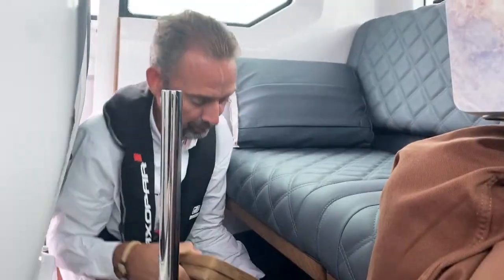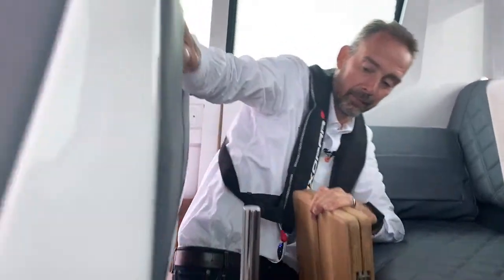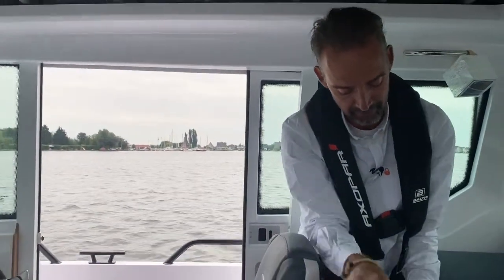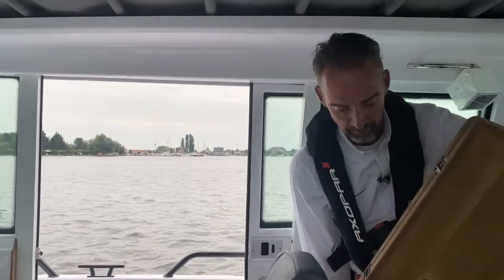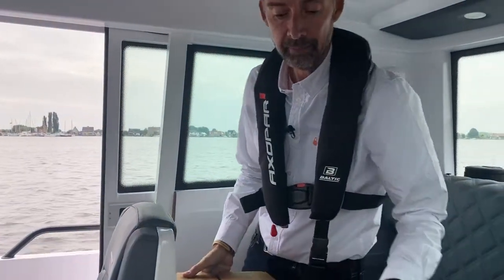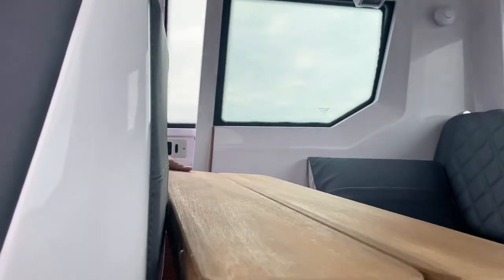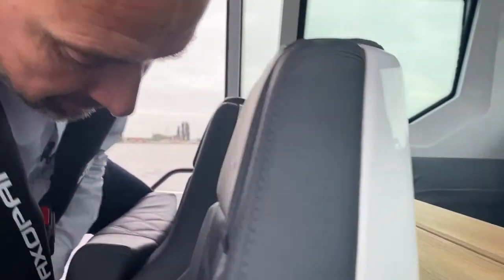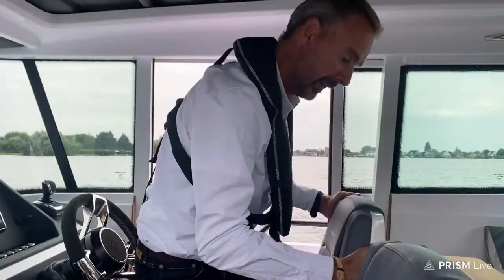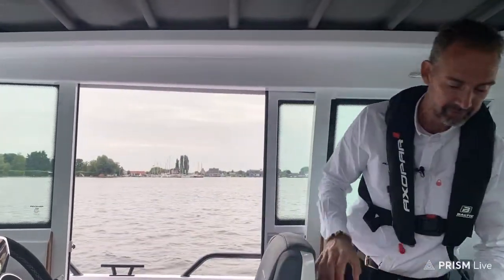So this is a first for me. Again, I didn't order this when I ordered my boat, but I found later, with the restaurants being closed, that was a mistake really, because I really wanted to take out my boat and do some online ordering, as my wife likes sushi a lot. And we didn't have a table, so I ordered it after all, and here it is.